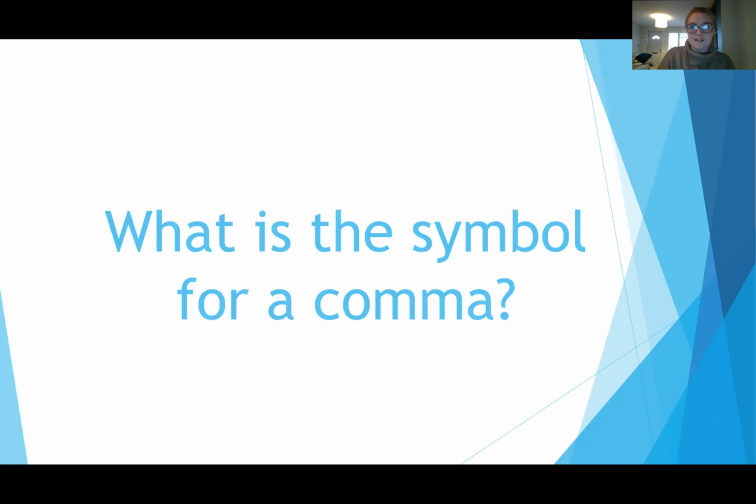So, first question then, what is the symbol for a comma? I wonder if you could pause the video for a second and have a think. Do you know what the symbol for a comma is? And if you do, write it down on a piece of paper. Off you go. Right, you should have something written down in front of you. And if you're not sure, we're going to play a little game of thumbs up or thumbs down.